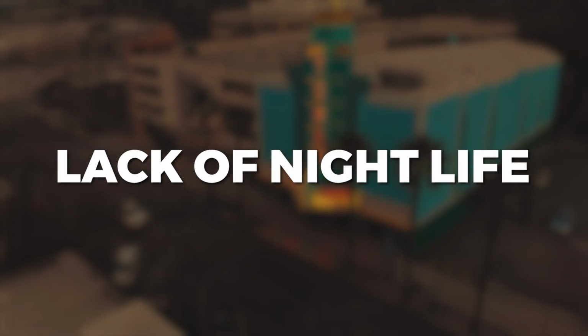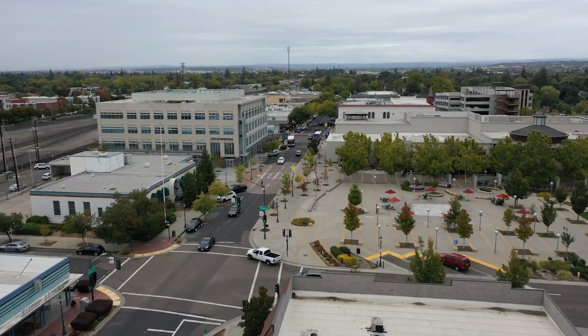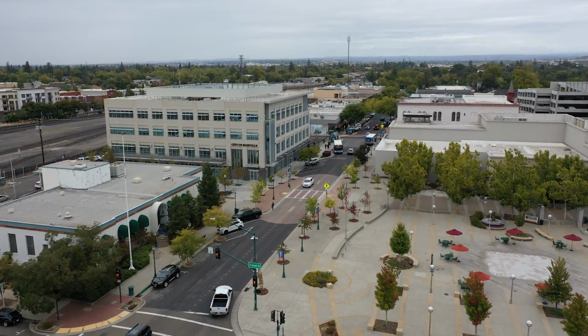So moving on to my con, it's definitely gonna be that East Roseville has a lack of nightlife. If you're the type of person who wants to go out late at night, you wanna experience the bar scene, you're definitely not gonna find that in this part of town. This is much more of a suburb, quiet, kind of quaint family feel that you're gonna experience in this part of town. So if you're looking for nightlife, definitely a con to this part of Roseville. You're not gonna experience it here. Not a lot of things are open super late. So, you know, past 9:30, good luck, it's probably closed.